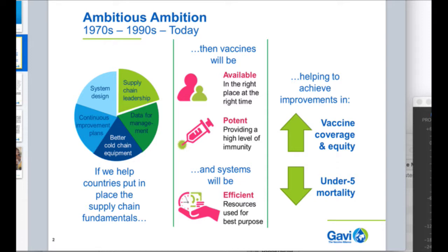Another ambitious ambition was Gavi's replenishment that was just completed earlier this year. We're just beginning our new 5-year strategic period, 2016 to 2020. Our last time we went out and asked for funds, we asked for something like $3.5 billion. We actually got a couple hundred million more than that.